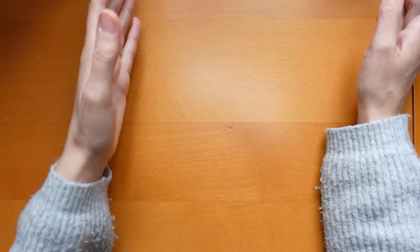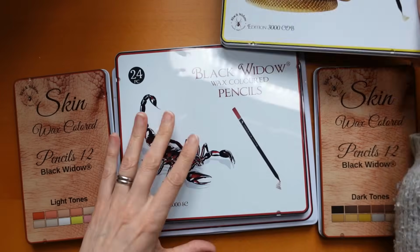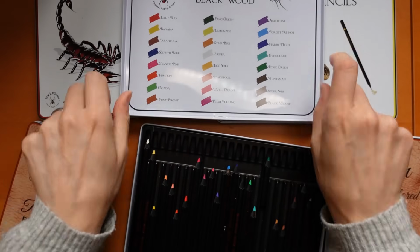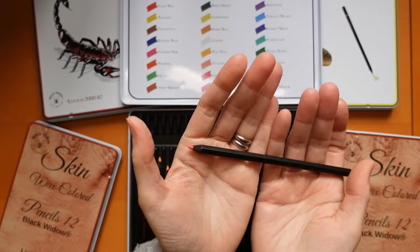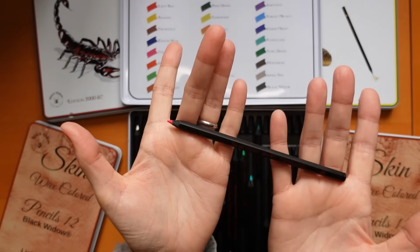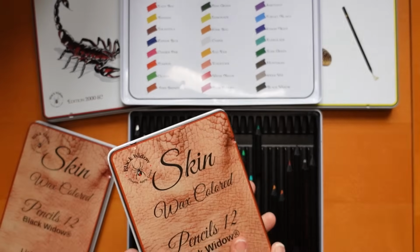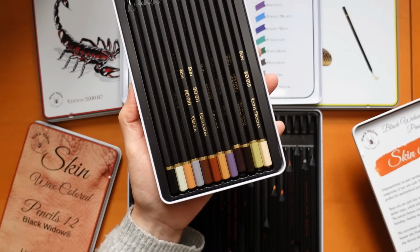Right, let's move on to Black Widow, as they happen to be here. Now, I don't have all the Black Widow sets. I have 3 Black Widow sets. Take a lid off this one, and they're really hard to see. I'll put them on my hand. Black Widows are made with black wood and they're black pencils, so they're quite difficult to see what the colour is. It's written on there, they have fantastic colour names. However, their more recent sets, let's open up the skin tone, have got the ends dipped so you can see the colours, so that's much better.